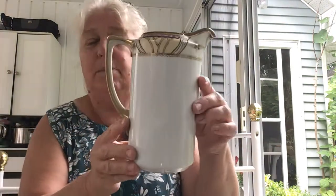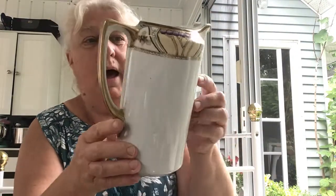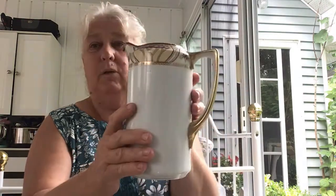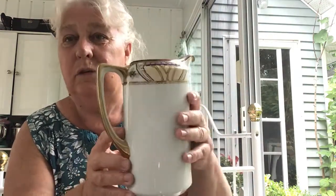Cute. This piece, lovely piece, very Art Deco. It is hand-painted Nippon. Sadly, I don't have the lid, but certainly somebody might enjoy that just to use it as a vase. So I think that's absolutely gorgeous. I didn't clear my desk off, so it's like nuts here.